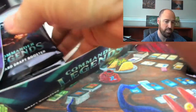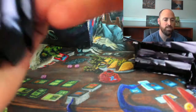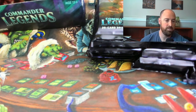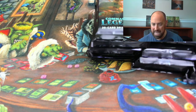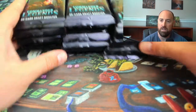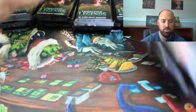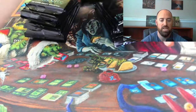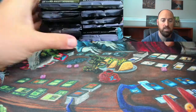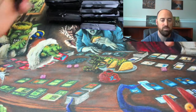And I just realized that Commander Legends does not have 36 packs. We have 24, right? 24 packs. So we're two packs apiece. And we need some beef. No mixing. Well, okay, we'll do some cutting. No mixing. No mixing. And we're just gonna grab, and you'll each get 1 from the middle and 2 from the outside.